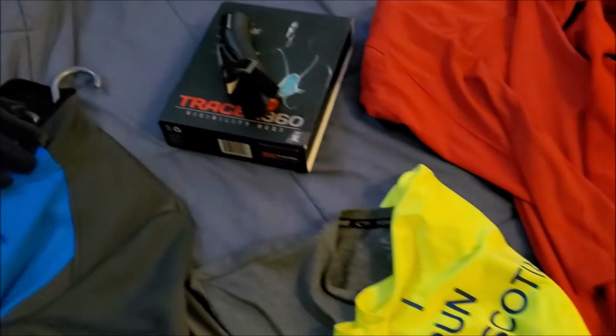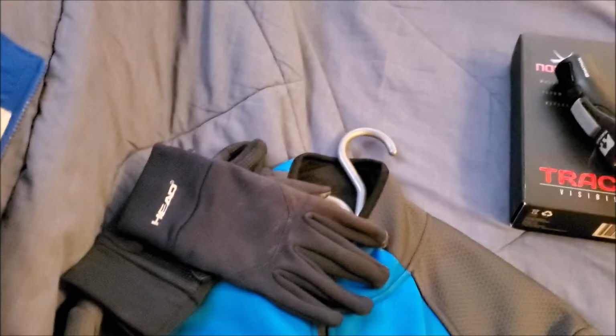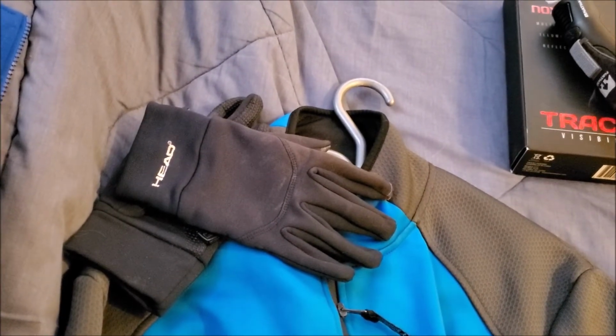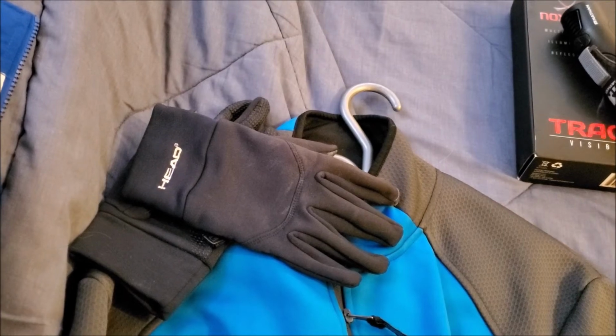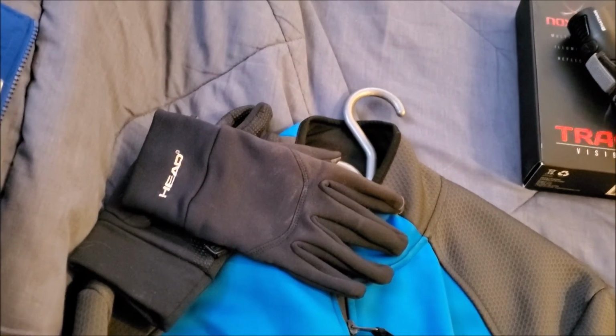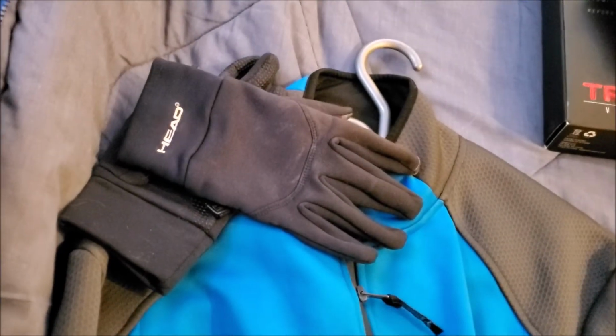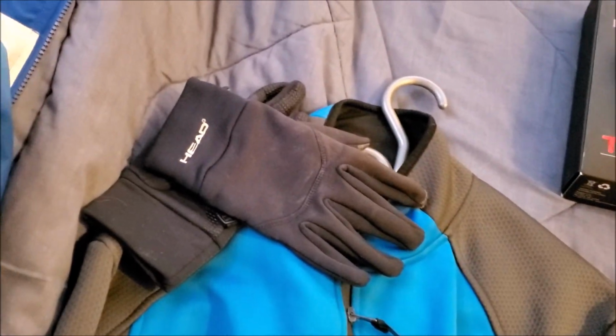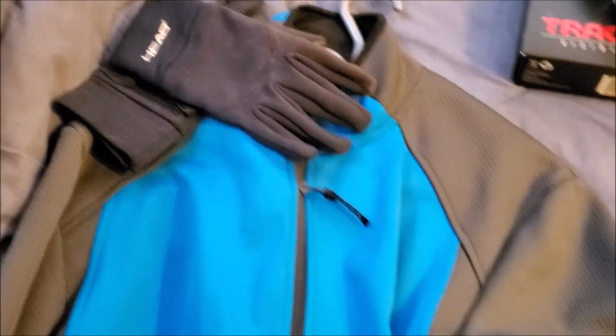Not sure if I'm missing anything or not, but I just wanted to show everybody what I'm using. And I do have other gloves that are thinner. They're a North Face brand. They're very thin, but they're nice for those crispy fall days or maybe very early winter where it's just meriting something to keep your hands warm so you're not using all your calories to keep warm and you can put some into your run. So that's what I use.